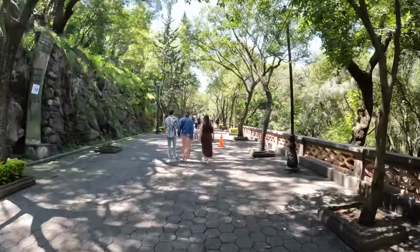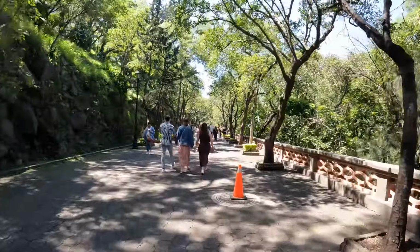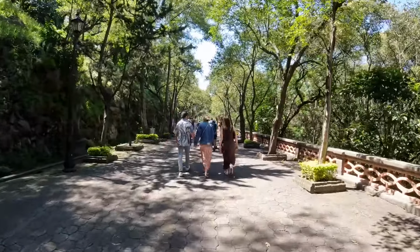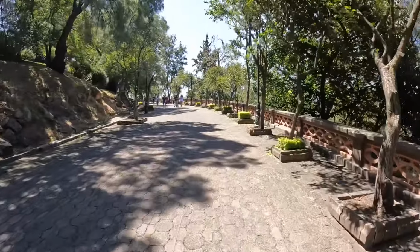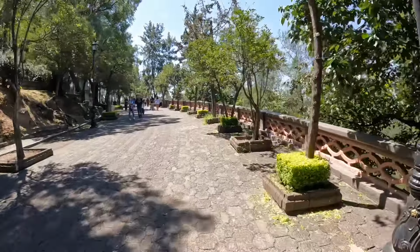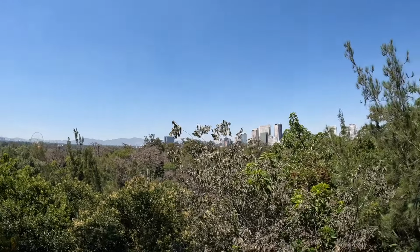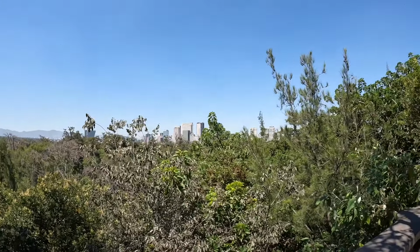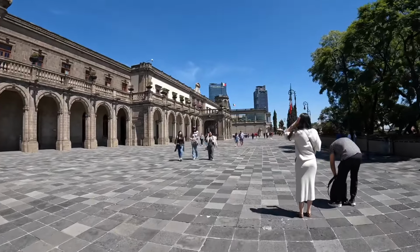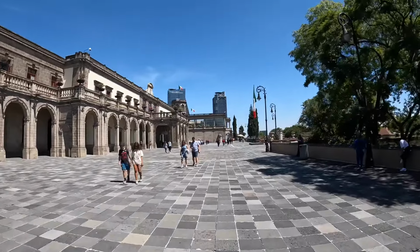This is the entrance to Chapultepec Castle, and it was 95 pesos to get in. It's a serious hill to walk up to get to this castle. It's situated on the top of a really big hill. Wow, that is so beautiful. Ritz-Carlton has a good view of this.